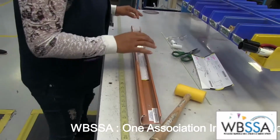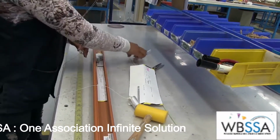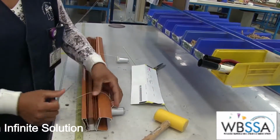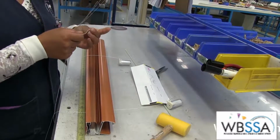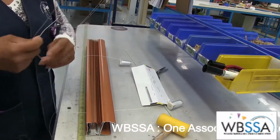The operator installs the lift motor and then skillfully threads the lift cords onto the spools, then through the fabric. Before she ties them off at the bottom rail, the lift cord is slipped through a ferrule. The ferrule is a little detail that makes a big difference to a smooth installation. We'll show you that in just a moment.